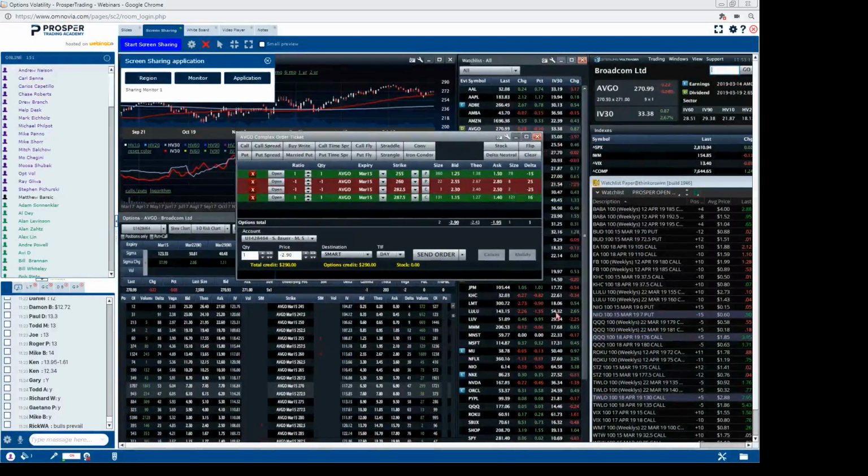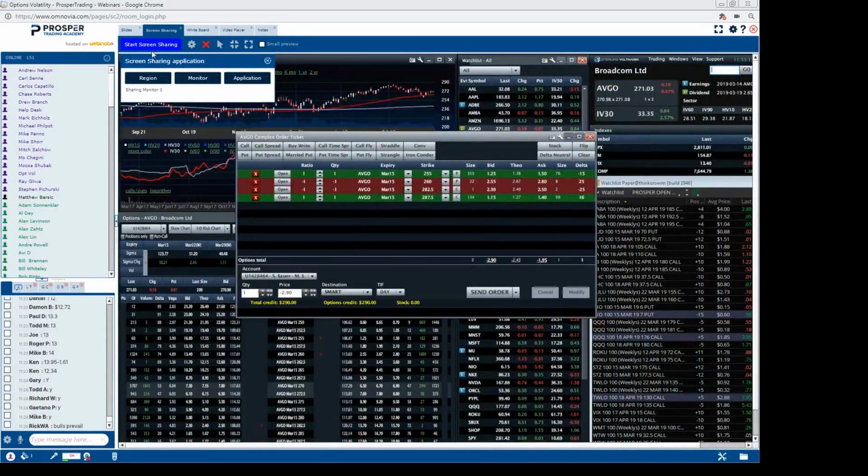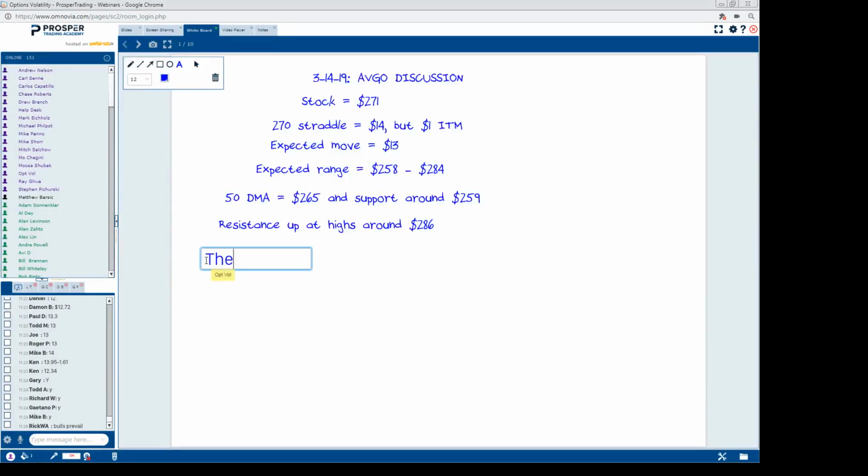Okay, this is interesting. The 260, 255, and 282.5, 287.5 iron condor is 240. Now, obviously we want to see 250 on a $5 wide iron condor to get us right to 1-to-1. But let's evaluate 240 and see how that looks in terms of the expected range. So at 240, we have break evens of 257.60 and 284.90.